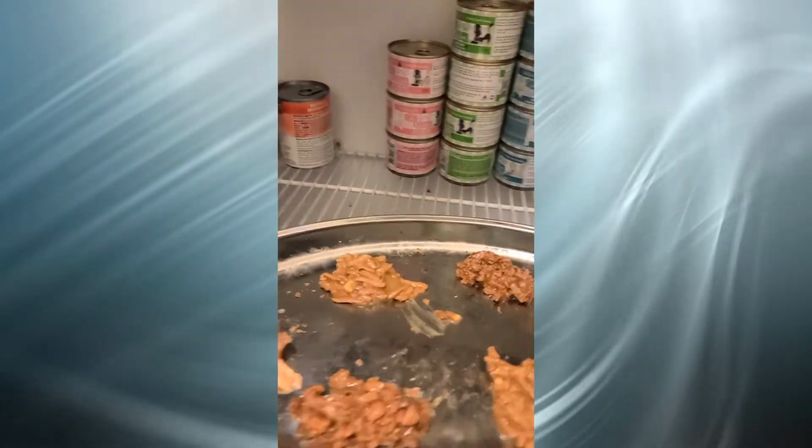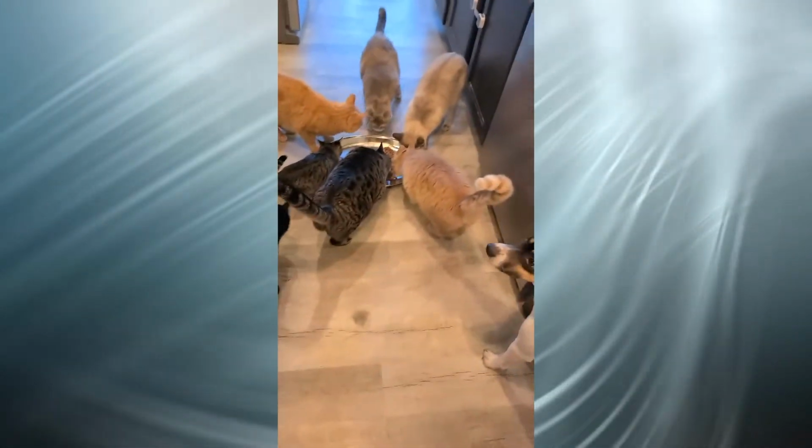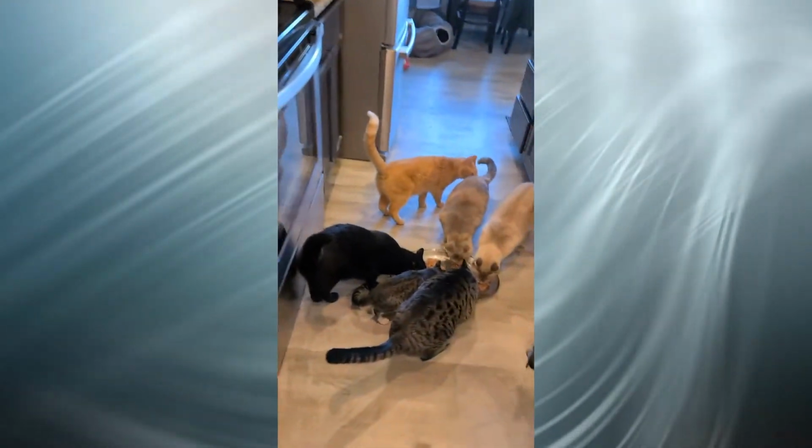So we have the food all plated up. So the big platter goes on the floor to the waiting mouths of hunger. Watch out, baby! The next platter goes up here to Alpha Kitty, who eats first, and Billy waits patiently. And the third platter goes over here to this group.